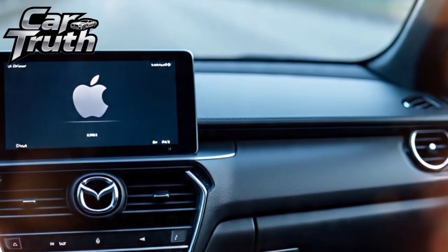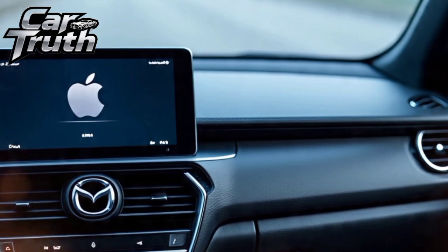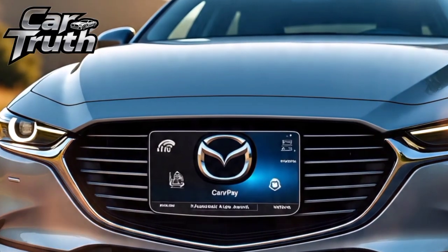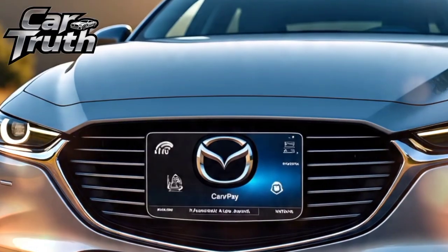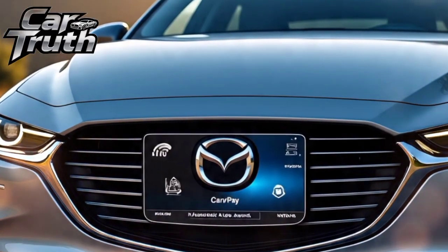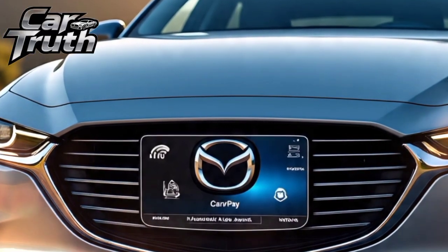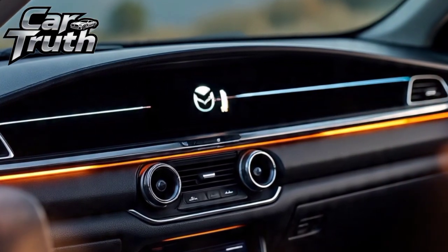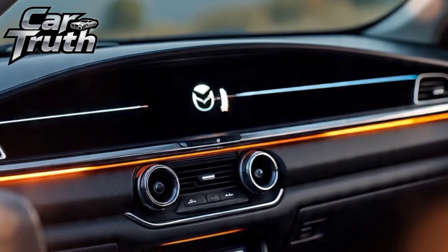Over 186 horsepower. 0 to 60 in 6.8 seconds. A design so sleek, so balanced, it looks like it was drawn by the gods of automotive art. This isn't just Mazda's answer to the Honda Civic or the Toyota Corolla. It's their boldest statement yet. That simplicity doesn't have to sacrifice soul.